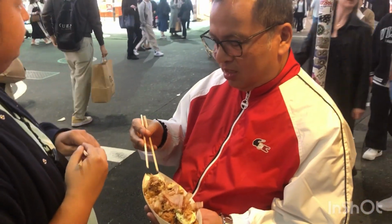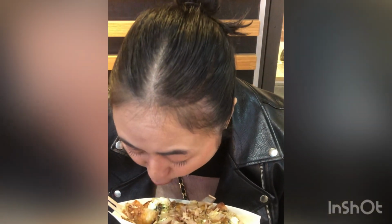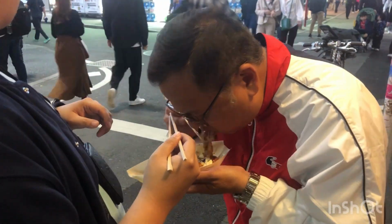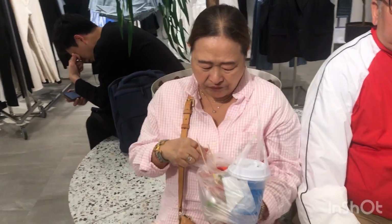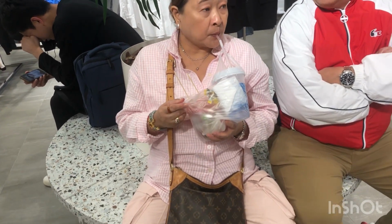Init. Crab. Init. Pero super sarap. Ayaw ko sa init. Beer, cheers. Nagugutom na ako. Chicken, cheese boy. Tapos yung isa beer. Peach beer. Sarap.